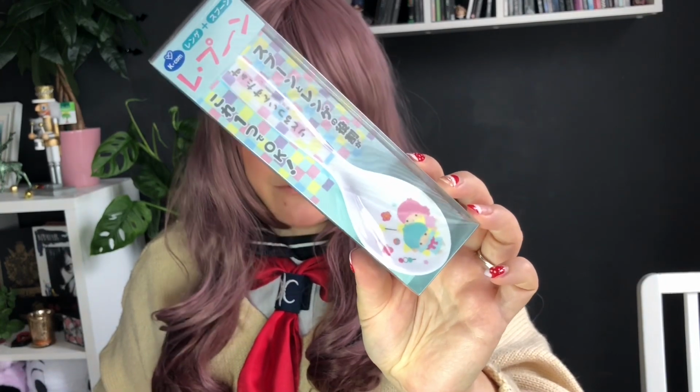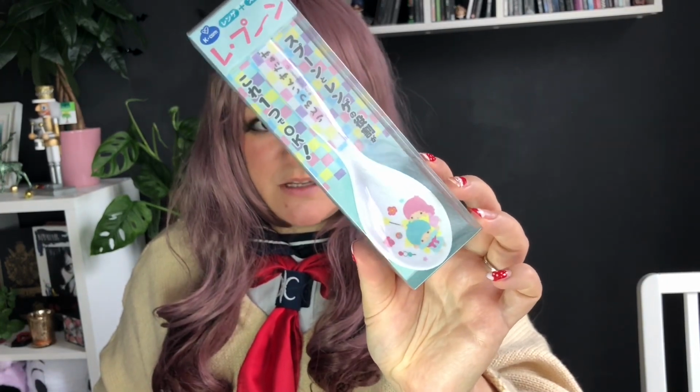I think every one of you knows that this is Sanrio as well. Little Twin Stars. Yeah, the design is really, really cute. And I think you know those spoons you use for ramen. They're pretty deep and you can set the ramen noodles inside and then eat from the spoon. I think if you haven't done it yourself, you saw it in a movie or anime or whatever.